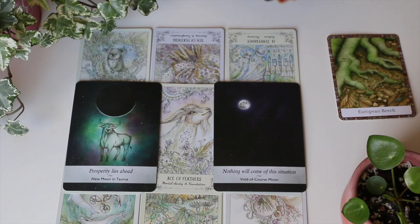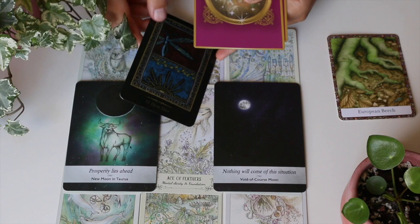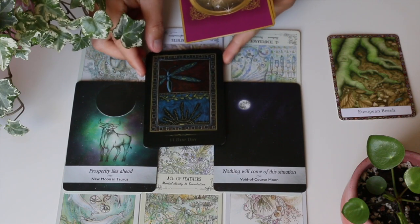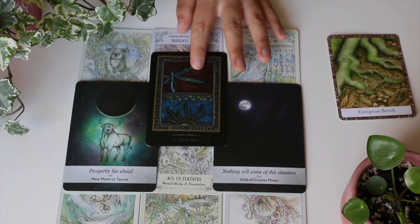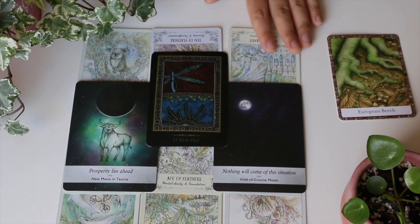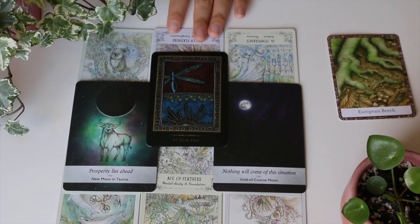Then we have a new day. So again, very positive cards here. So it's a new day. So it really reminds me of this new beginning, a type of energy that I get from the Ace of Feathers. The Ace is the first card of the Minor Arcanas. So it talks about turning the page and having a new chance again to start your life from a different point of view, to start a new chapter. So this is a beautiful energy that I'm seeing, you guys.